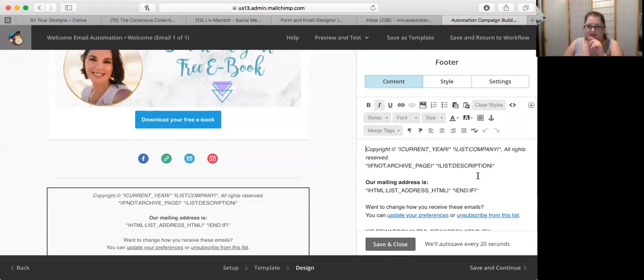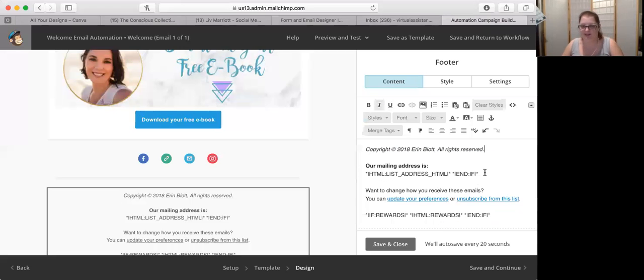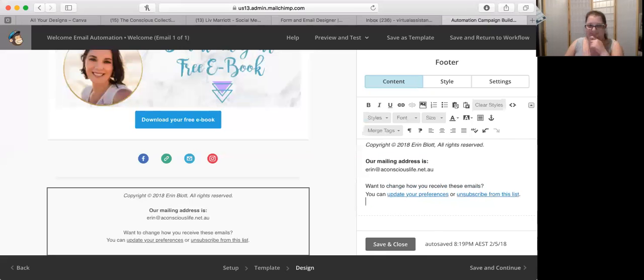You can leave it like this. These are all tags and they're supposed to auto-generate. I actually don't trust it, so I type over it and just put in the information. You can put your name or your company name, whatever you want to put in there. I delete this section because I don't know what it is and it makes no difference. And for the mailing address, I actually put my email address, because I don't want people mailing me in the mail really. And I delete that bottom section again because it doesn't make a difference if it's there or not.